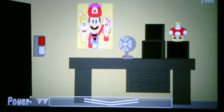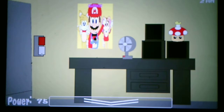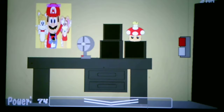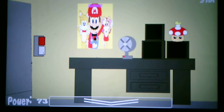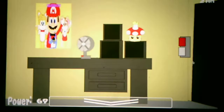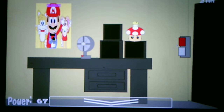Okay, I'm just gonna constantly check these cameras or the lights because they're much more active. Okay, so Mario is not active this night. I thought he was. He's gonna be active, I think, on night 3. I have not seen Tails yet this night. I've only seen Cream and Sonic. I have not seen Tails come at the left door. Oh, Tails is here! And Sonic is here too.